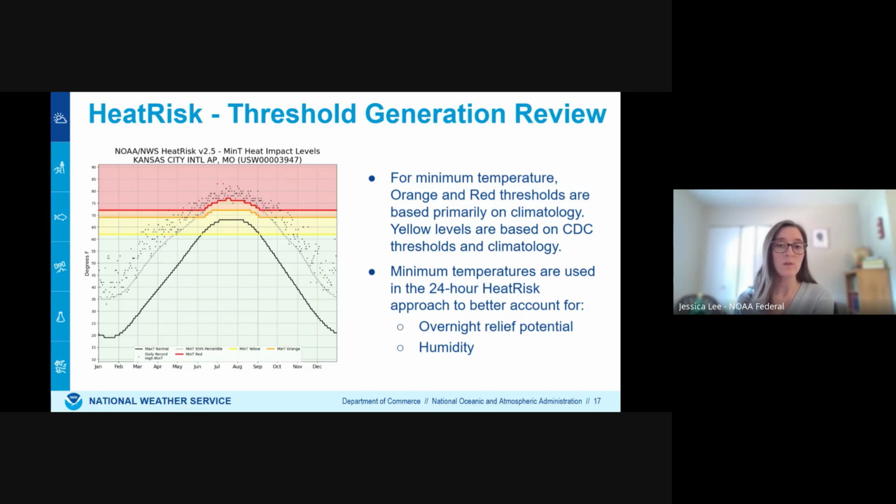So instead, we use the minimum temperatures to identify situations where climatologically unusual overnight heat could contribute to maintaining or even increasing the heat stress that accumulated during the daytime period. But on the flip side, we can also use the minimum temperature forecast to see where they may be low enough to instead lower that risk. Additionally, within heat risk, we do use the minimum temperatures to better account for humidity by leveraging a general correlation between elevated humidity and elevated minimum temperatures.